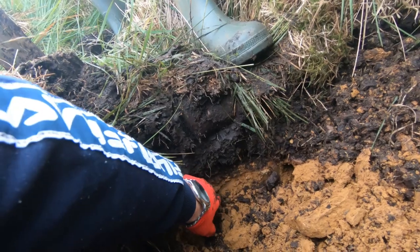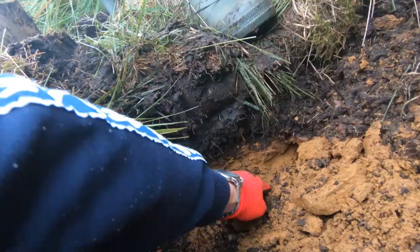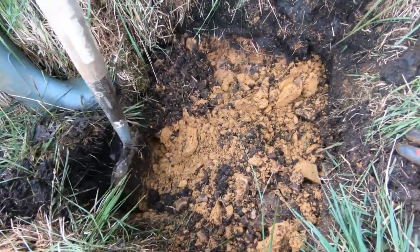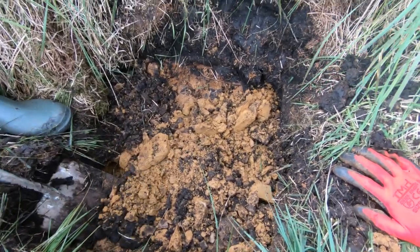See, it looks a bit clayey, but I don't know if that's because you just pressed down with the spade, Bruce. Felt a bit soft when I got through it then, when I went down a bit. None of these bricks are worked though, are they? Oh, they're just crushed up.